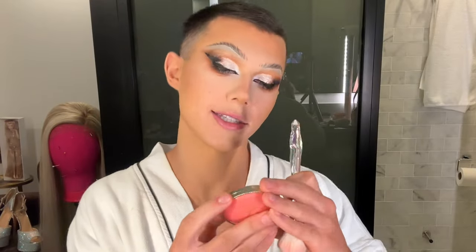Can I open up this blush? This is the Too Faced Cloud Crush in Golden Hour, the warmer tone one. I really want to get the one size one because I know he just came out. Patrick just dropped some new blushes, so I definitely have to try those.